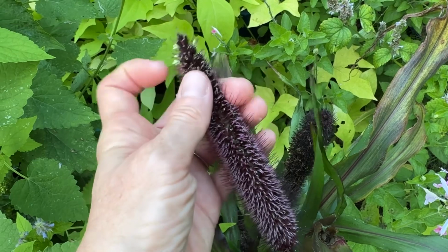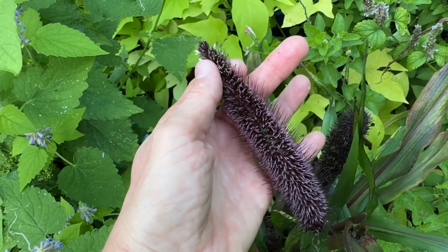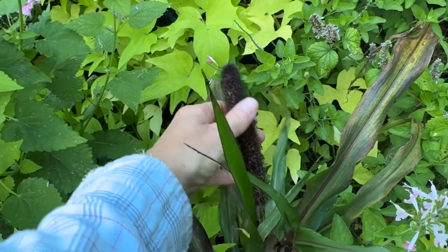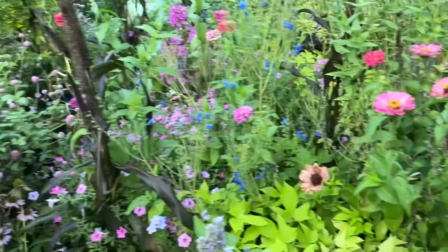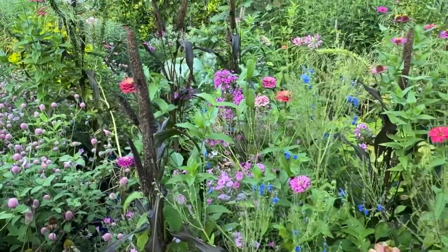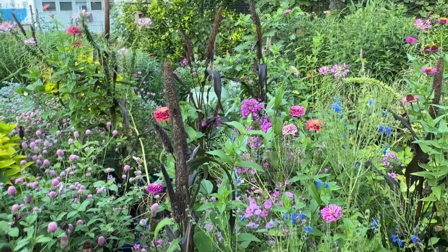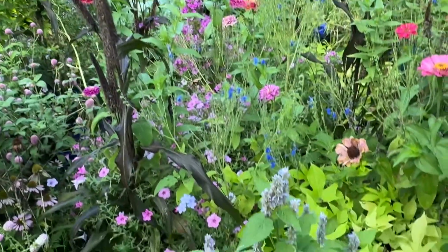And here's a darling little fresh one that hasn't put forth seed yet. Look how soft it is. So this is Purple Majesty millet. And I can't remember where I got the seeds from. I'm guessing Botanical Interest, but you know, I think you can get it from several different seed companies. But I've really enjoyed it. It's just a fun thing to have.